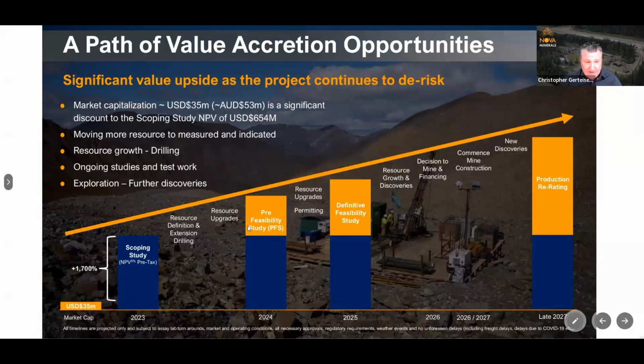Here's the value opportunity. We did release our last scoping study earlier this year: $650 million NPV, 11-month payback out of a 17-year mine life. That payback comes from RPM high grade, 360,000 ounces of production in that first year, and then the balance of the mine life of 130,000 ounces, 53% IRR, less than $400 million CapEx, producing almost 2.3 million ounces over that 17 years.